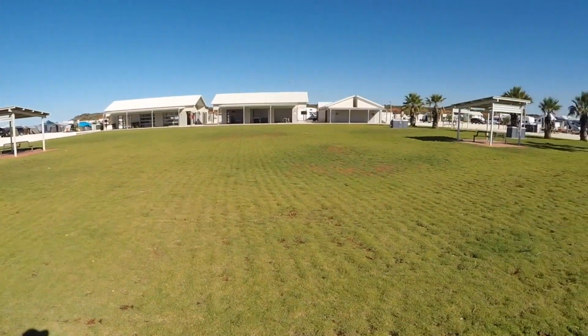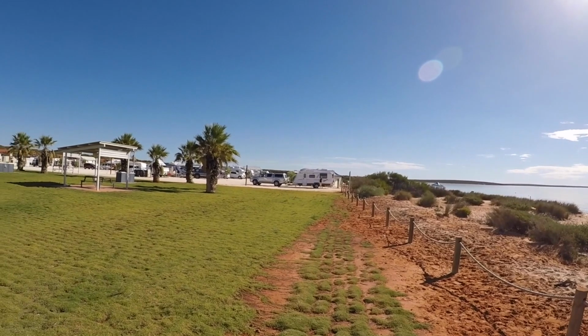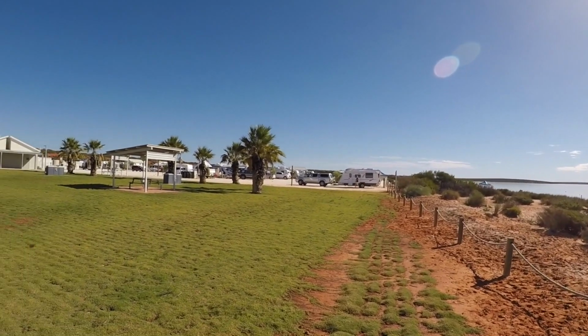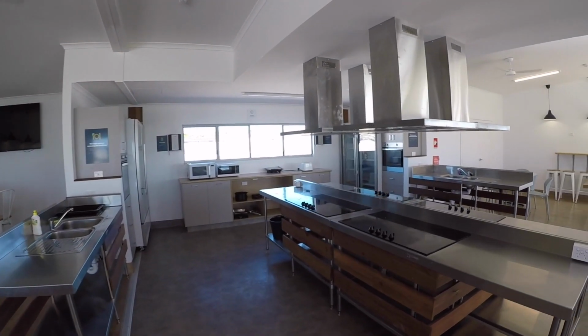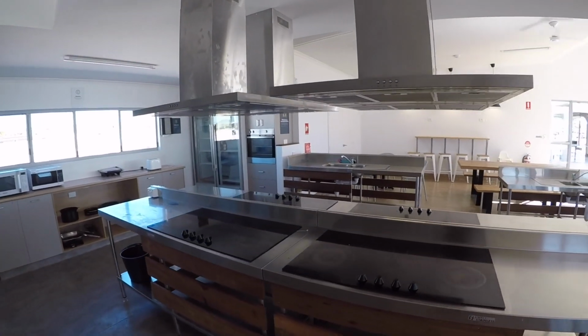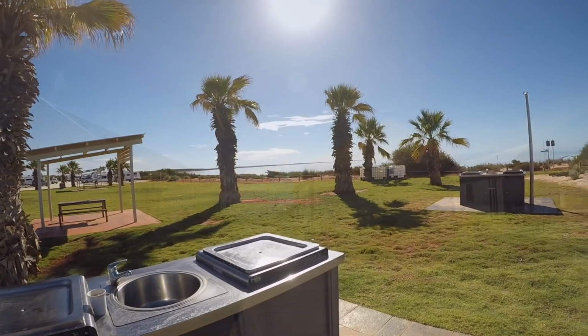Check this out. This has changed so much in the last 2 years. This is the waterfront sites over there. If you want to get one of them, they're sick, but they'd be highly sought after. Then look at all this grass. Brand new camp kitchen and games room. There's a theatre room in there. There's barbecues. Then there's just tons and tons of campsites. And then all these waterfront cabins and stuff along here.